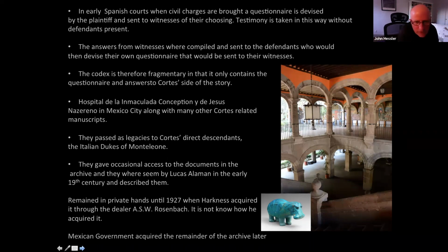when Edward Stephen Harkness acquired them through A.S.W. Rosenbach. A.S.W. Rosenbach is, of course, a famous book dealer in the 1920s. Those of you who know anything about the library know the Rosenwald collection, which is one of the larger rare book collections at the library. It really is not known exactly how the circumstances took place and how he acquired it. The Mexican government acquired the remainder of the archive much later.